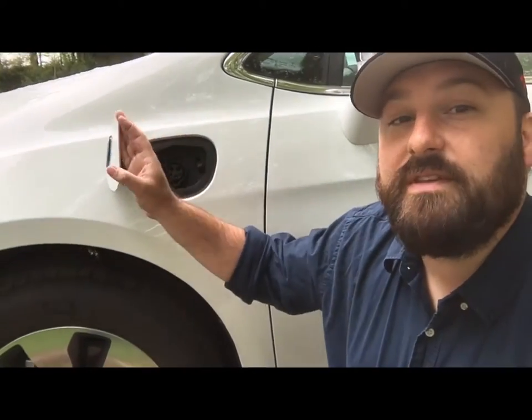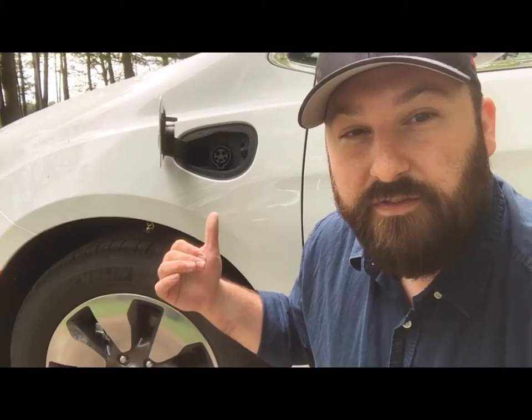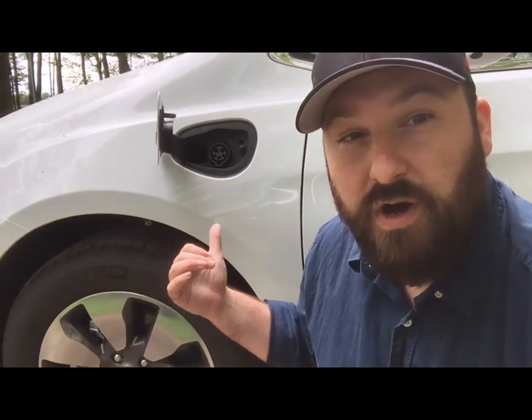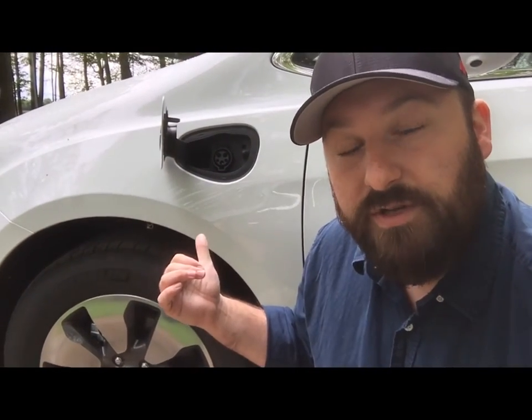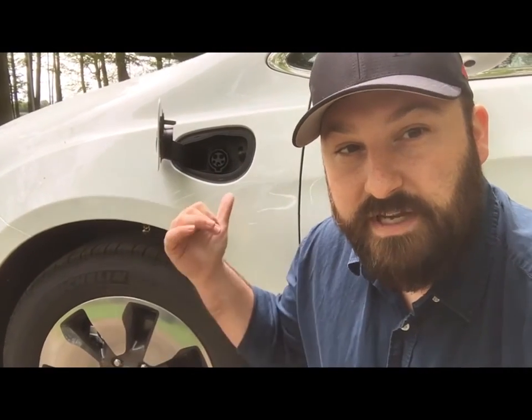When you pop it open, this is where the charging receptacle is gonna plug in for the cord that actually comes with the minivan that stores in the back. I'll show you later. If you wanna charge the van a little bit faster, we do offer a 240 volt option. It's gonna charge the van in a couple hours versus the 14 hours that the standard cord is gonna take. You can get those from the dealer, from us, and then have it installed by a professional. These wheels are also unique to the hybrid.